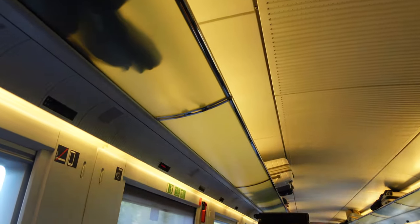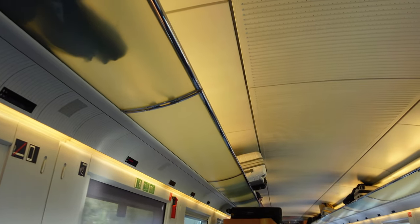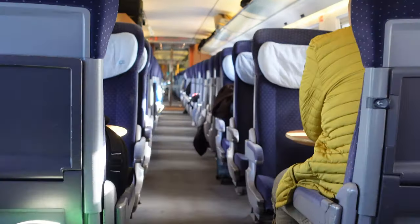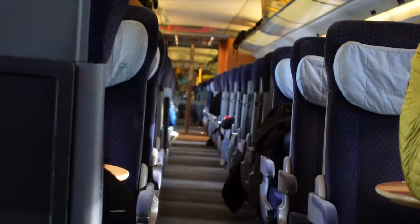Also, there's overhead storage above each seat and a large luggage storage in the middle of the cabin. It was completely full though. People were racing to get there to be able to put their luggage. There must be a way to solve the luggage situation.